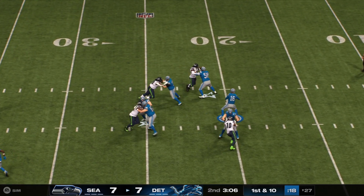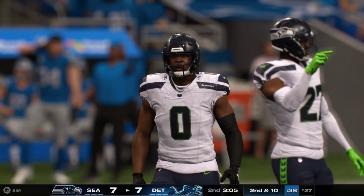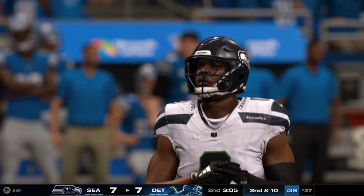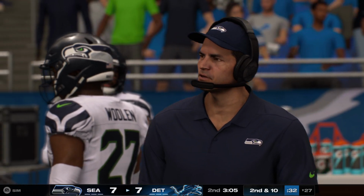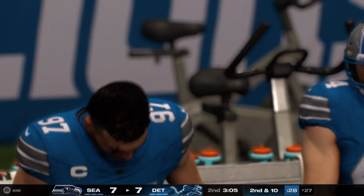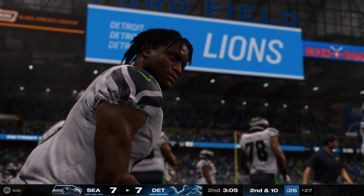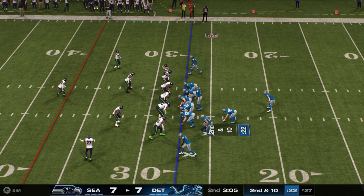Out of the gun, Goff. And a dangerous throw there, incomplete. He threw that into coverage. It was nearly intercepted. And I think he was a little surprised to see the ball sitting out there like that. That's a ball he had a chance to come away with, but it winds up an incomplete pass. 2nd and 10.